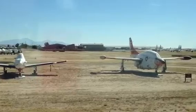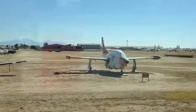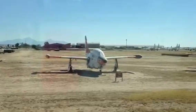The next one, the T-2 Buckeye, had two little jet engines in there, and it also had the tail hook, so now he could practice carrier takeoffs and landings.